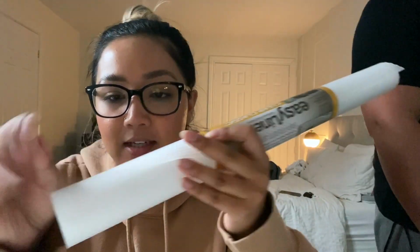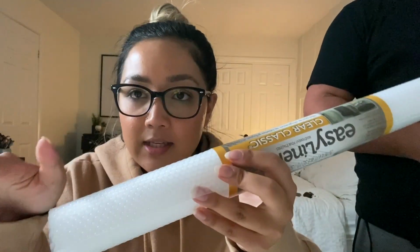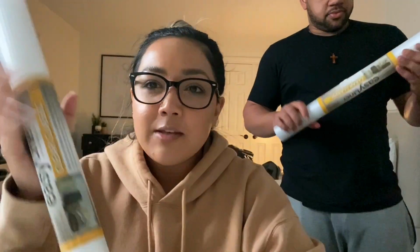So we had to make a quick stop at Walmart. The table is set up. What we're gonna do is we bought this little plastic thing, essentially to keep it from being slippery, like non-slip. We're gonna put these in the drawers and then we're going to start filling it with all of my makeup and toiletries. So hopefully this will also be like a little protective layer, so if anything spills, we should be good.